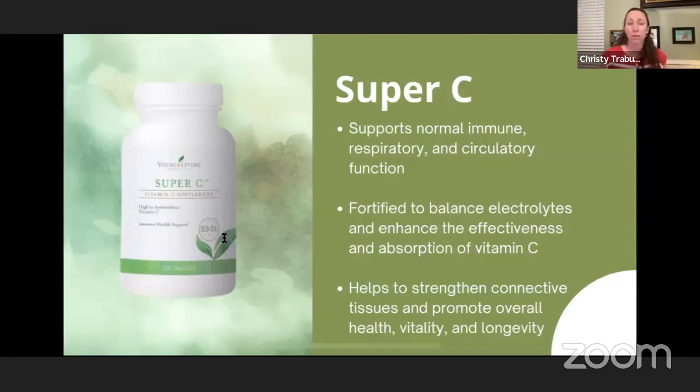Super C chewable tablets are really great for little ones. So those are great for staying healthy year round when defenses go down or when you're traveling. So they're great to have on a plane or when you just know you're going to be around extra germs. So that is Super C.